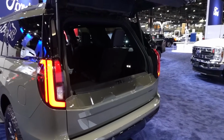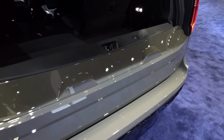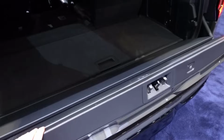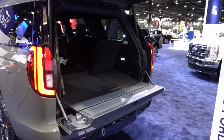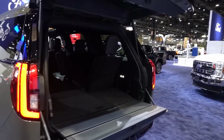So you can see pressing the tailgate opens the black portion, and the body color remains upright until you hit this button right here, and it will go ahead and undo a secondary latch and lay flat just like that. So that is a unique design element you don't often see implemented in vehicles these days.